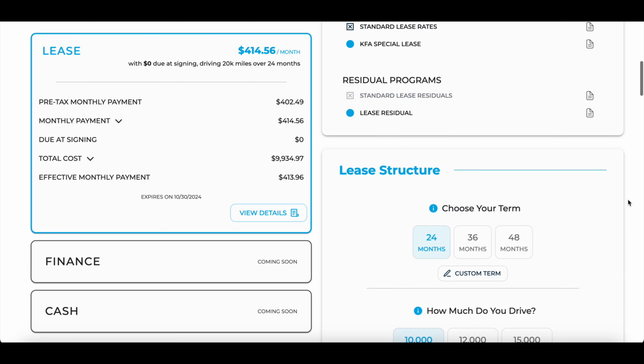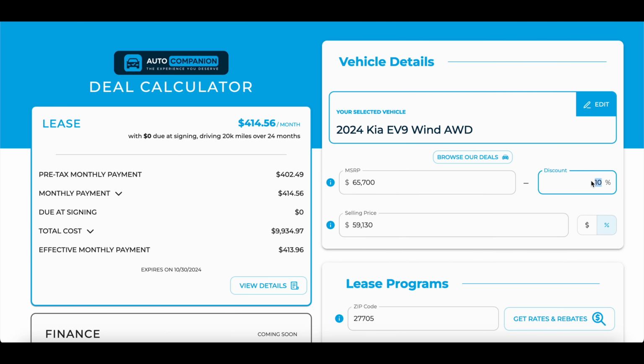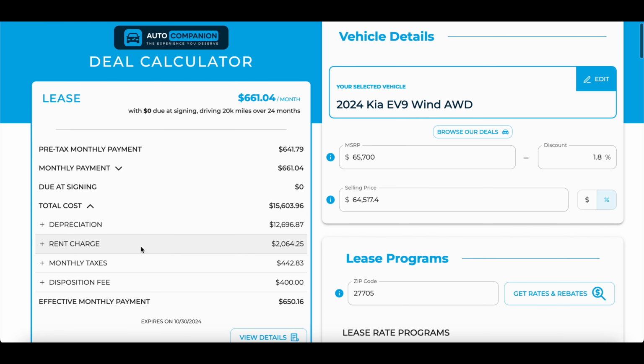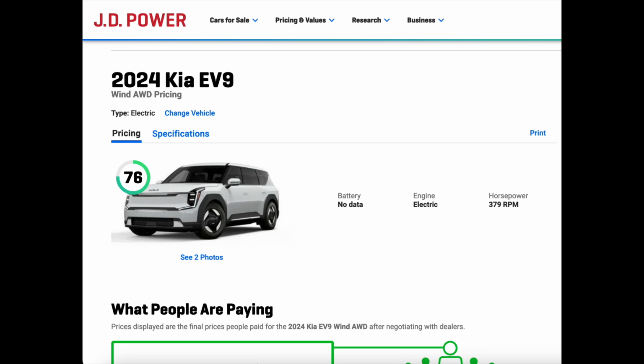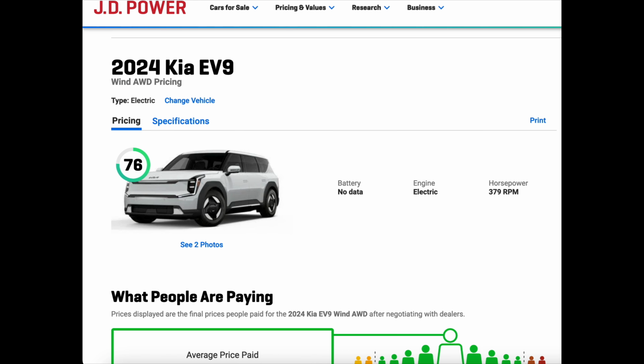Now with these EV9s and really most Kias in general, there's really not much meat on the bone from invoice to MSRP. With these EV9 Wind models, there's maybe $1,300 in difference from invoice to MSRP. So that's why most of these Kia dealerships, they don't really discount. They try to sell these cars at MSRP as much as possible. So assuming you get about $1,300 off or $1,200 off with the lease cash, these things will lease out for about $660 a month.